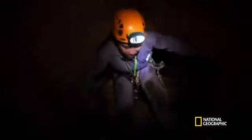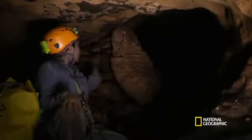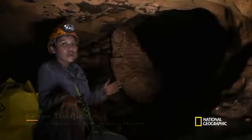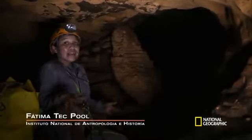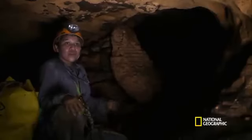Local residents knew about this cave for years, but had no inkling of the treasure hidden inside. Through a pitch-black maze of tunnels, they come to the remnants of a wall. Here we have a restricted passageway. There was a wall here, marking an entrance that separated two areas, a public space and a sacred space.